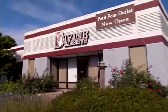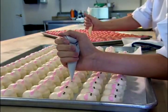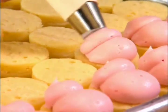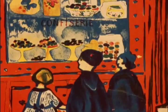Divine Delights Bakery, based in Northern California, has specialized in them since 1985. But the cakes were first created by the French back in the 1700s. Petit fours are French for small oven. At the end of the day, when the fire was diminishing, they would bring out the smaller items, but otherwise they would have burned up.